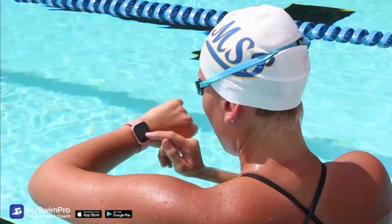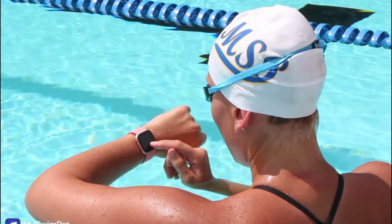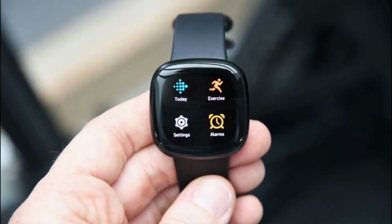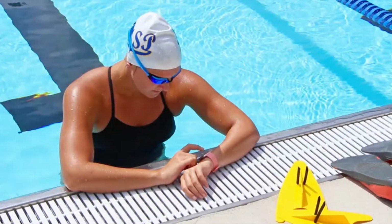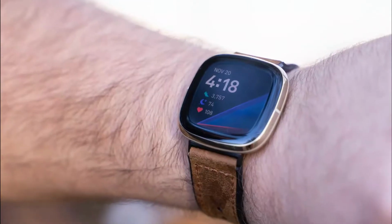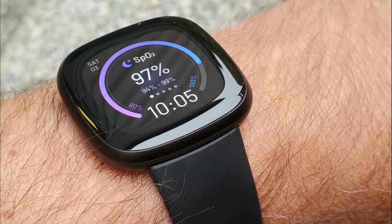The swim tracking experience feels a little basic in terms of what you see on the watch. And when you've showered and dressed, the post-swim data is similarly basic and the emphasis once again is on how this activity contributes to your overall day's data. If you want a data-rich swim tracking experience, that's not what you'll get here.